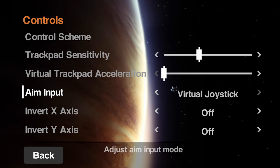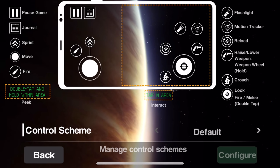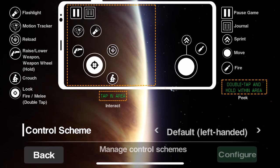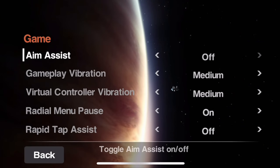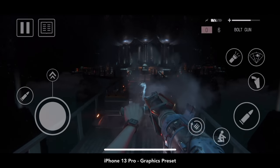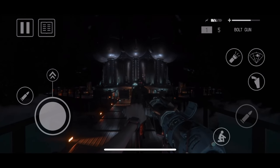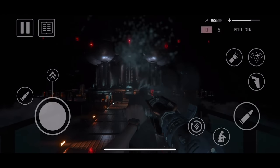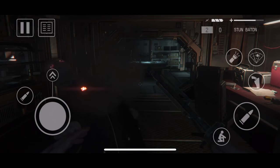Players can choose between different aim inputs too. Virtual trackpad or virtual joystick, and you can go in and change the control scheme for left-handed play or custom options. From the aim assist option, players can now toggle on auto aim. This means when you aim your weapons at foes, it will auto lock to their head, which is very useful for taking down those annoying android robots. Another new mechanic is radial menu pause. This will toggle pause when opening your inventory.